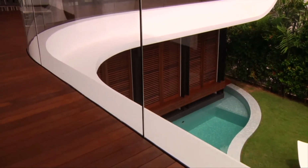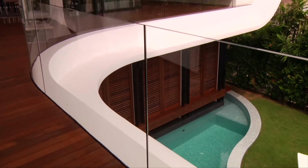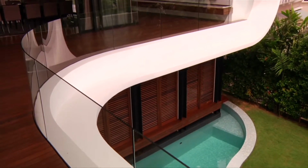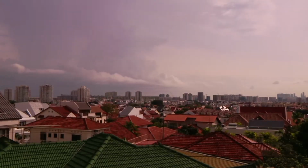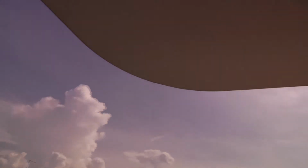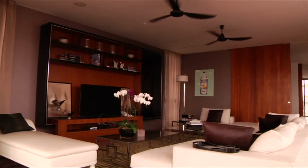It's a very unique piece of land in Singapore because it's raised quite high up on a hill on the east side of Singapore. So the views from that land were magnificent towards the Marina Bay Sands, the city skyline. So we wanted to take advantage of that. So the main public area, being living and dining, was raised to the second level.